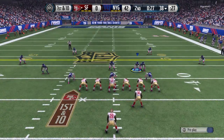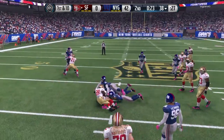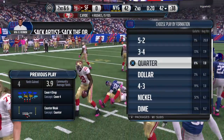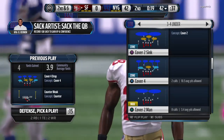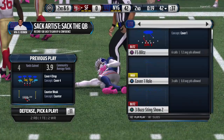Plenty of defensive backs out on the field for this one. Hyde's going to take the handoff now. That's McCourty making the stop. This is one good tackling defense. They stay in good position at all times, and we saw it that time, and they stopped the play for a short gain.